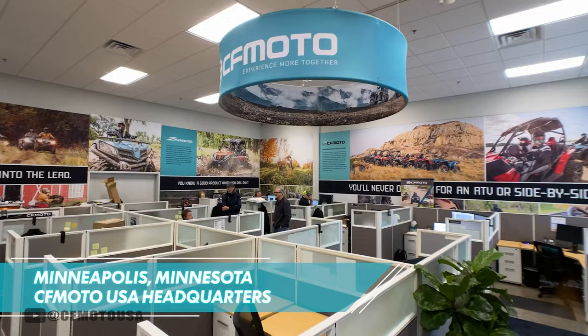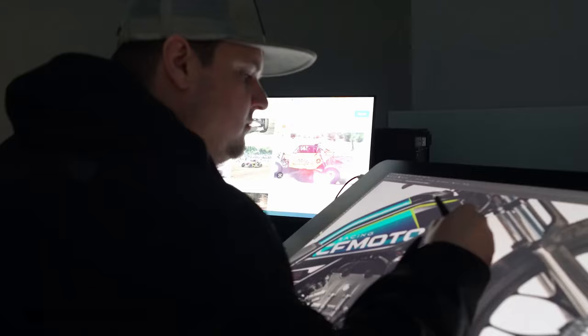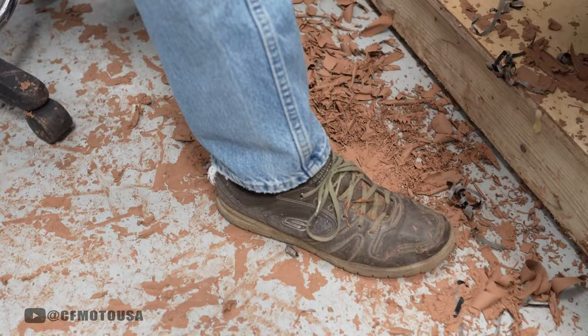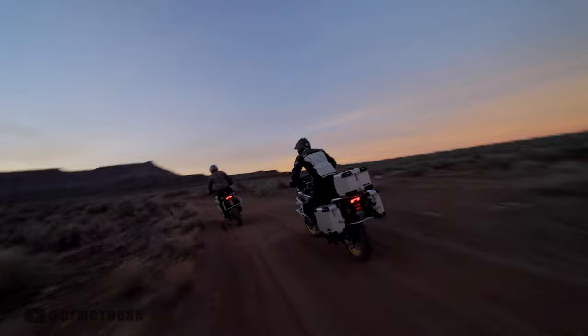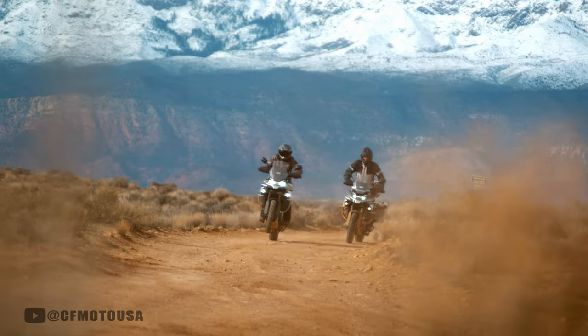The introduction of the IBEX in the US market is a significant move for CFMOTO. It showcases their adaptability and their dedication to providing quality, versatile motorcycles to a growing segment of adventure riders. As we explore the IBEX further, it's important to note that this bike is a culmination of CFMOTO's efforts to blend performance, technology, and comfort, catering to the needs of modern riders.